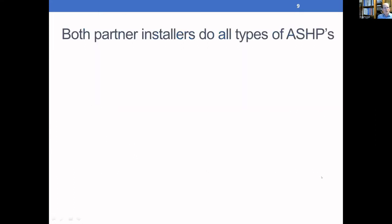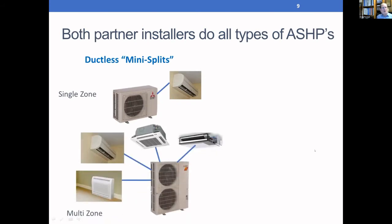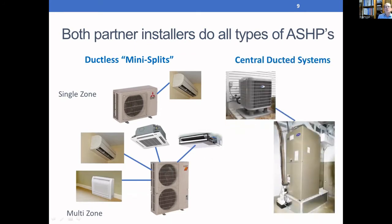Both partner installers can do everything that Phil has talked about. That would include ductless mini splits. Could be a single zone ductless mini split. Could be a multi-zone ductless mini split. Or it could be a fully central ducted system. If you already have ducting in place and you want to replace a system, they can put a central system in that will basically use the ducting that you have in place. Both of our suppliers can do all of these things.